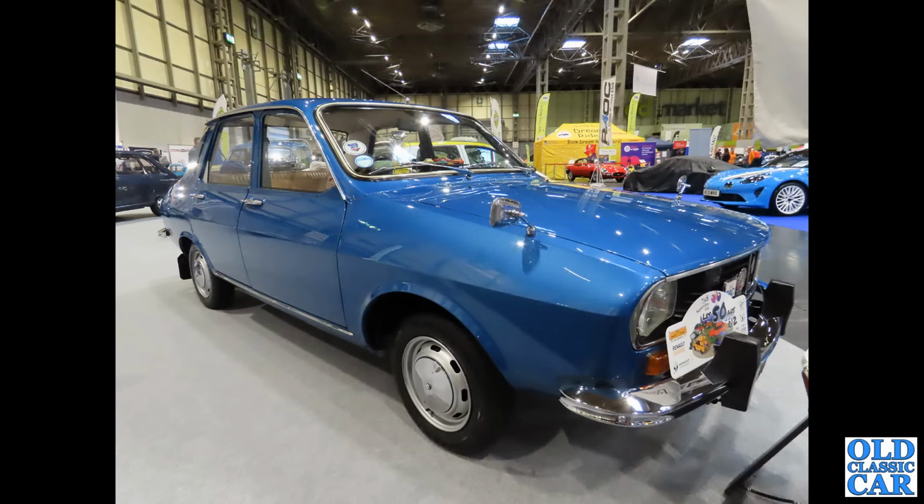We're back on the Renault stand and a Renault 12 that you may have seen before in one or two of the uploads here on the old Classic Car channel. But it's such a clean, smart looking car that I'll feature it whenever I see it because it's just a great old survivor.